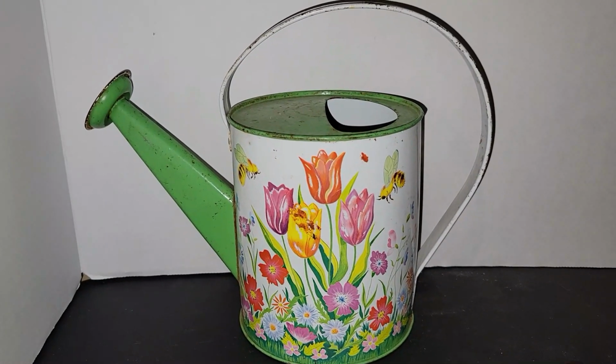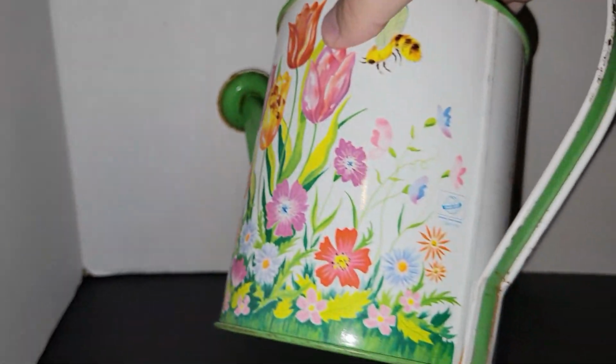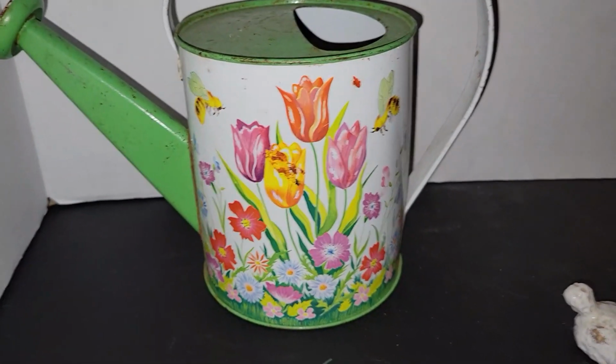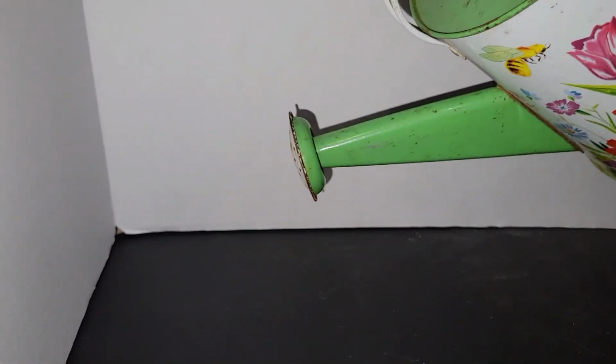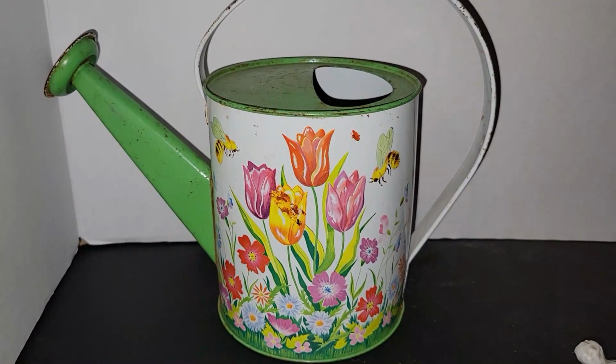So this is really fun too. This is a watering can. It's tin. I think I featured this in the haul video that I did with Scott as well. It's also Ohio Art. It's got bumblebees and flowers all over it. You could honestly use this if you wanted to because it is a functional watering can. But I just saw that and I said, I think I need to have that.